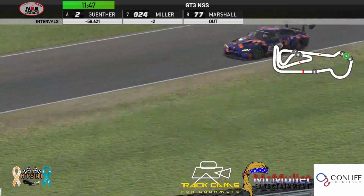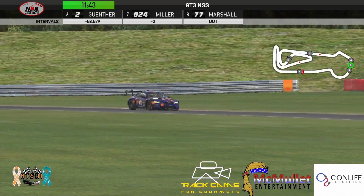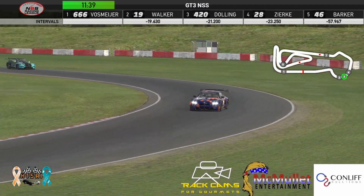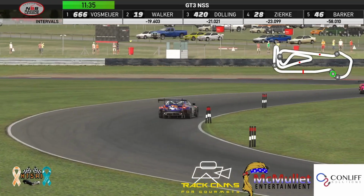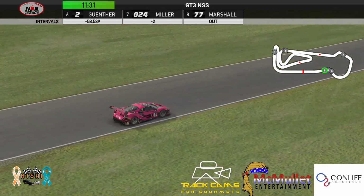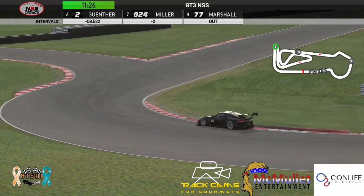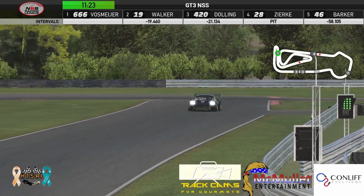Avery Walker's gap continues to shrink as Mike Dolling continues to close in. Just over 10 minutes left to go in race 2. Everybody is still trying to chase down one man who keeps pulling away. Harry Volsmeer unbeatable this morning.